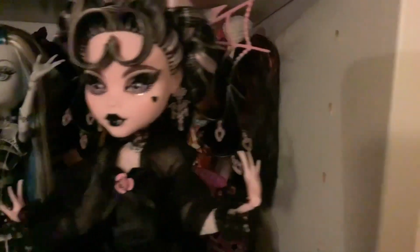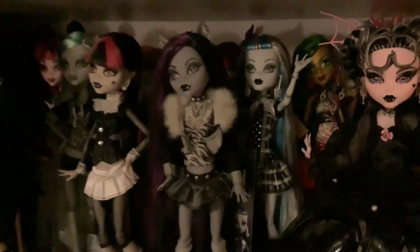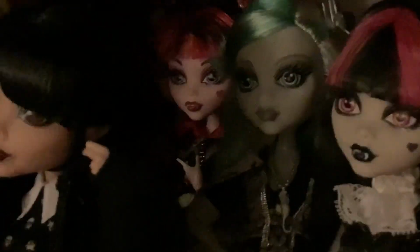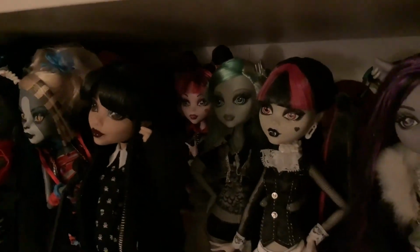Behind Vampire Heart, my Shriek Wreck Draculaura was a flea market find. In the back, we have the Scream and Sugar Amanita. Another flea market find. She was just missing a hand, and thankfully somebody was able to give me that hand that I needed. My Fear Leading Draculaura, also a flea market find, a very early one of mine.